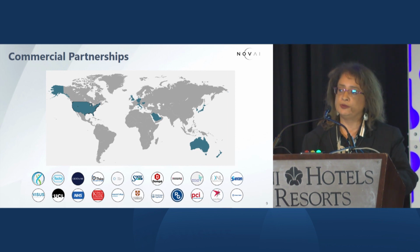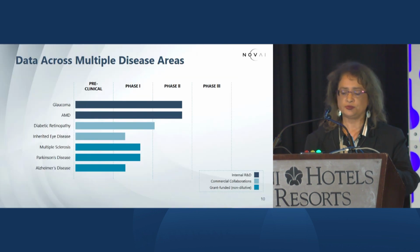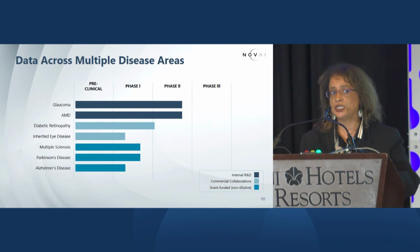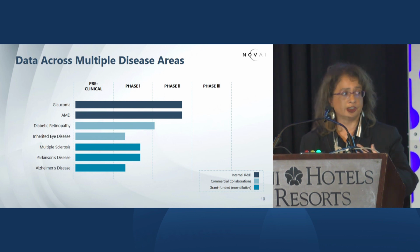We've been able to develop a number of commercial partnerships. As I said, we started just before COVID, so we had to learn how to do this working with pharma partners remotely. We are furthest ahead with our programs for macular degeneration, GA included, and glaucoma. We've also very recently started diabetic retinopathy studies and are due to be starting inherited eye disease. Our philosophy that the eye is a window into the brain is also being shown by various publications, including preclinical and clinical. And we're using grant funding to look at patients with optic neuritis and MS, Parkinson's disease, we've just had a grant from Michael J. Fox, for example, and Alzheimer's disease.